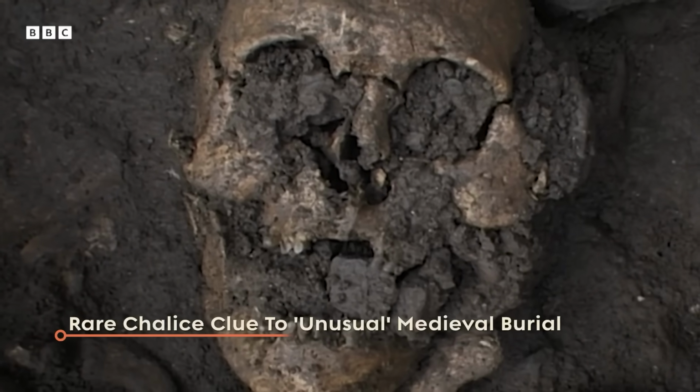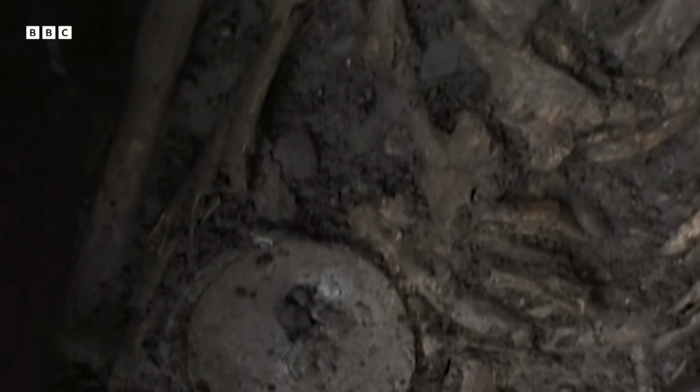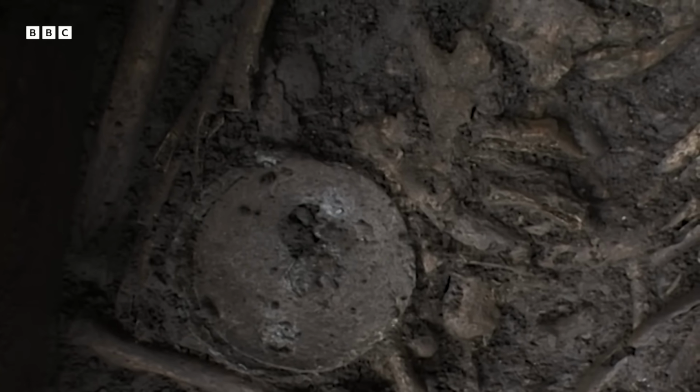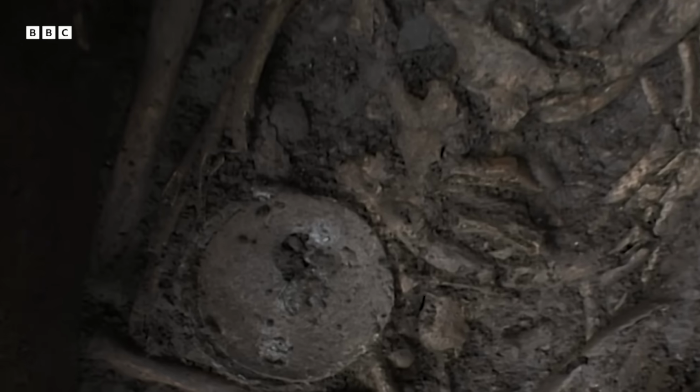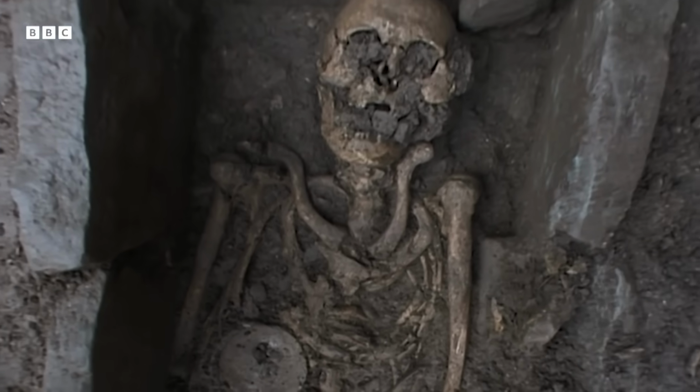There were 5 burials, but most unusually, 3 of them, including the one I'd helped to excavate, each had a pewter chalice and paten, the ceremonial cup and plate used for communion. Whoever this man was, I was sure that he had a fascinating story to tell.